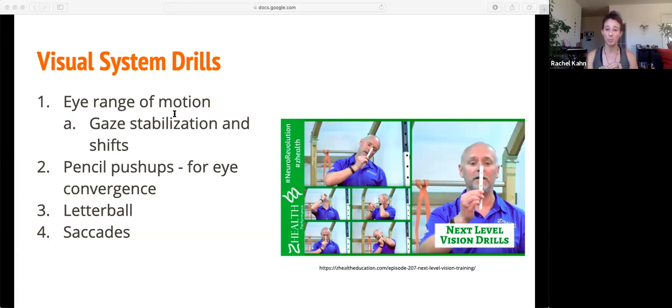I'll give you an example of something that's called letter ball. We may or may not get to it. And then saccades, which is when your eyes are jumping from one side to the next. Okay, so I just wanted you to see that. You've got that resource there if you want to check out more of that work.